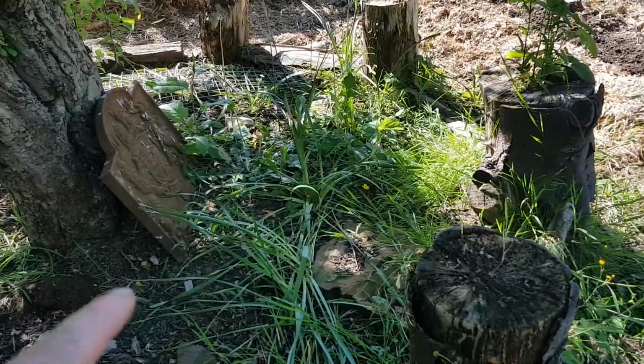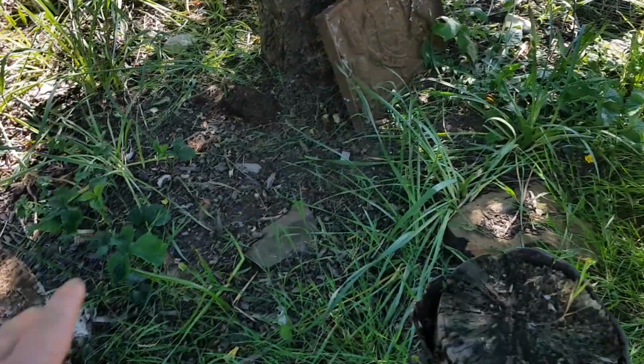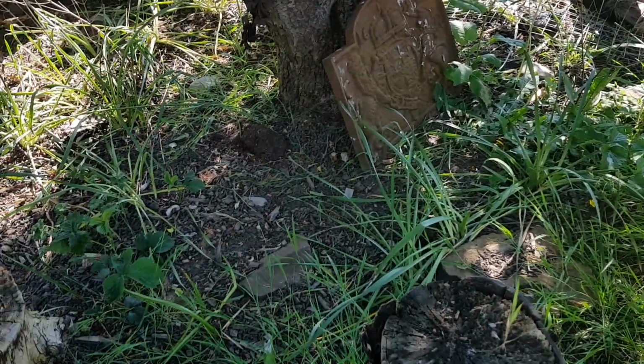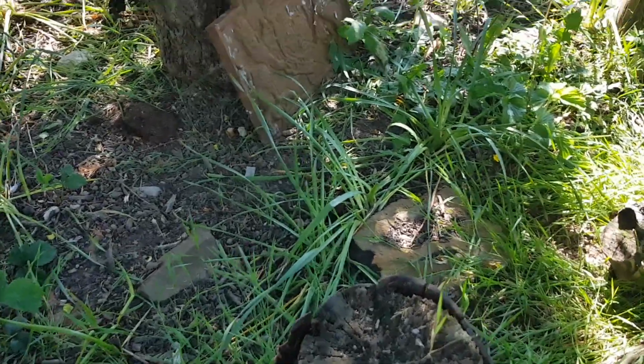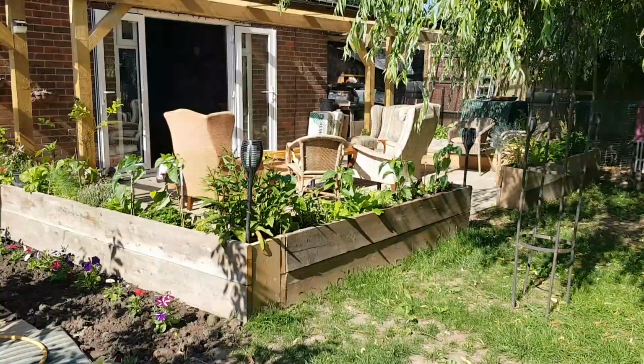I've just lost control of this bit here, but there are a couple of strawberry plants in here, but there's just not enough sun in this area to grow anything substantial. So the strawberries haven't really done anything this year.